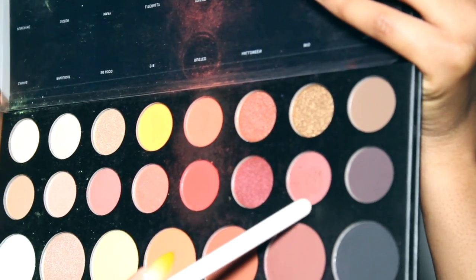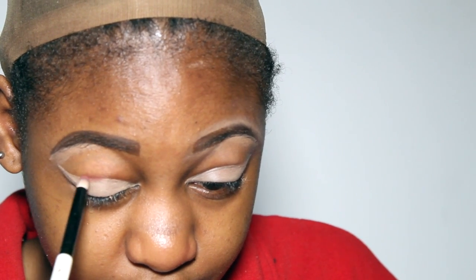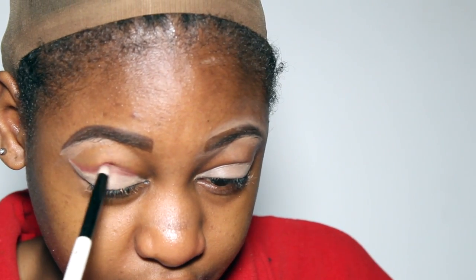Then I use my James Charles times Morphe palette, and I use the shade Boutique from James Charles. I only used 2 eyeshadows today. I didn't use a lot. As you are seeing me do, I'm placing it above where I just cut it, because I wanted to have something that blends in with it.